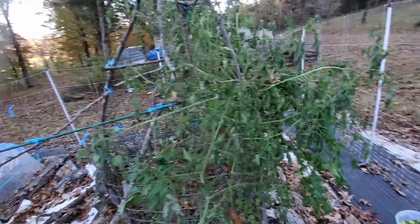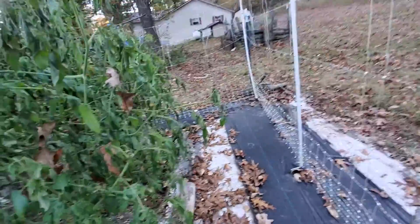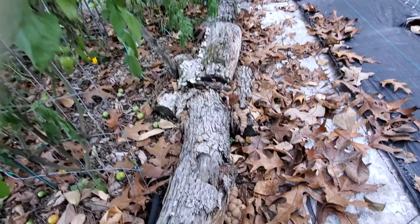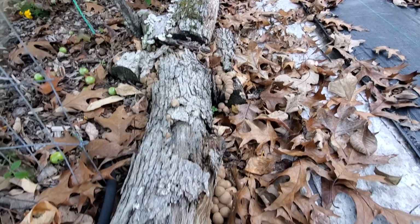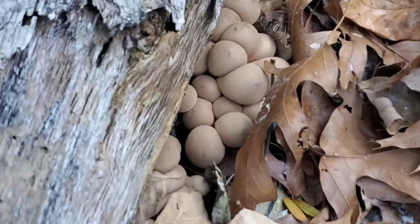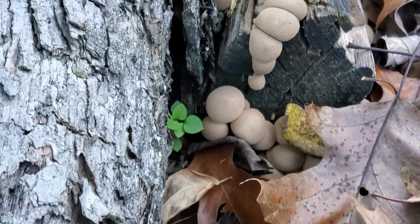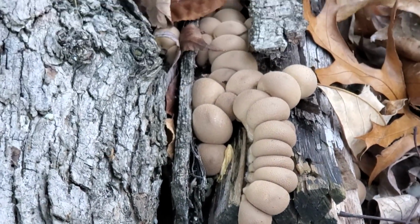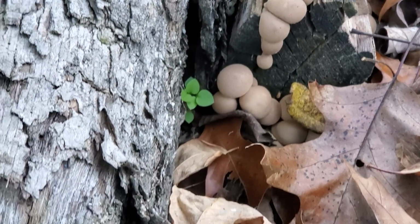Anyway, back to tomatoes. And the other thing I was going to show, because they just happened to be here, I will tell you I'm not a mushroom professor. Don't take my word for it. Do your research type thing. But if you look here along the wood, those are puffballs. You can see them where they're growing directly off of the wood right there. Again, puffballs.